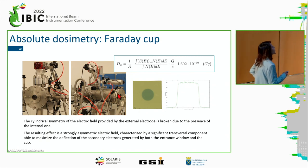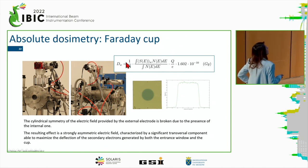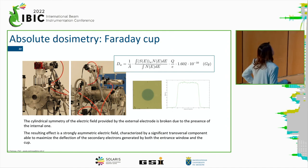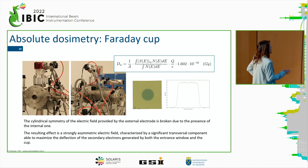In addition, we have to perform some measurements of the radiation field, because we have to know the absolute dose. So in the formulation, it is important not only the current and the charge that is collected by the detector, but also the dimension and uniformity of the beam.